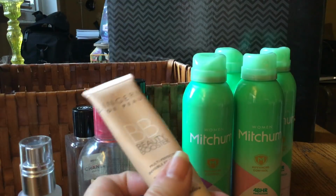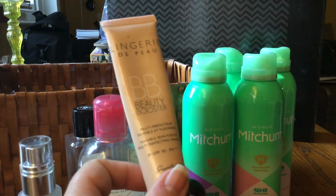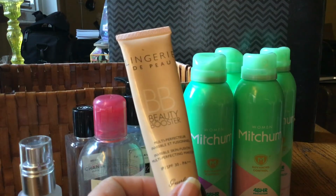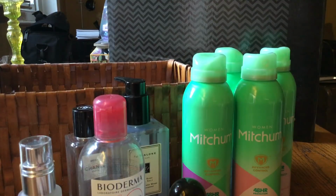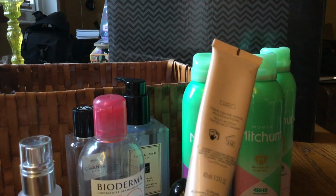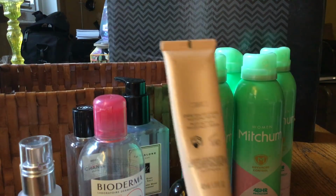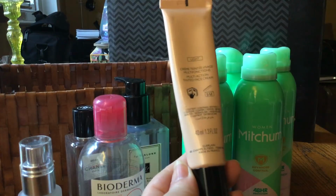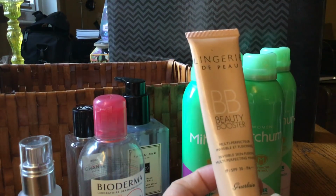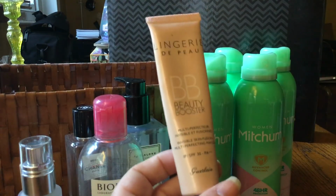This is a product that I didn't finish up. I have talked about it and recommended it in the past. This is the Guerlain Lingerie de Peau BB Beauty Booster cream. And the reason I'm throwing it away is it has slightly gone off. It's in light. And if you look, oh, shaky hand there, 9 months. I've definitely had this about 4 years. So it's not before time that it's gone off.